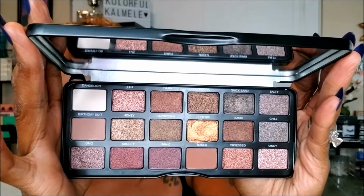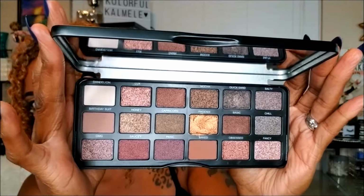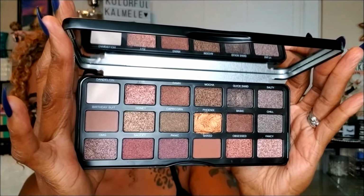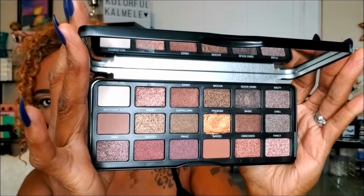Now, this palette, it kind of reminds me of like the Too Faced chocolate bar palettes, the basic tin case. It has a mirror inside. Of course, it comes with the plastic covering over the shadows. And this is what the actual palette looks like inside. So as you can see, it's very, very beautiful. And of course, I've already been using it, so it's a little bit dinged up, but it's very, very nice.